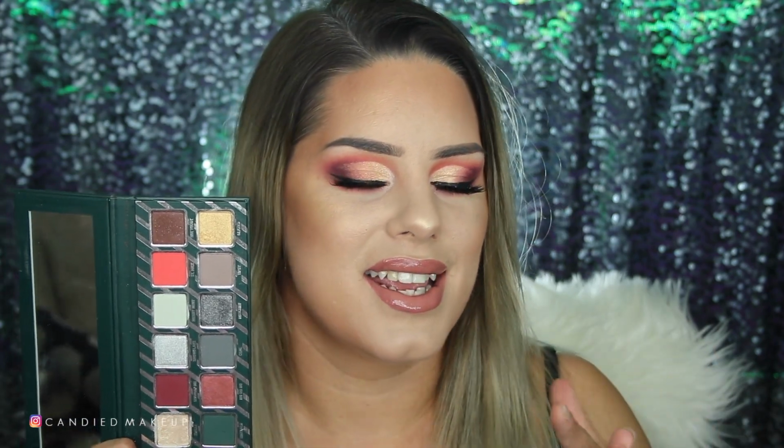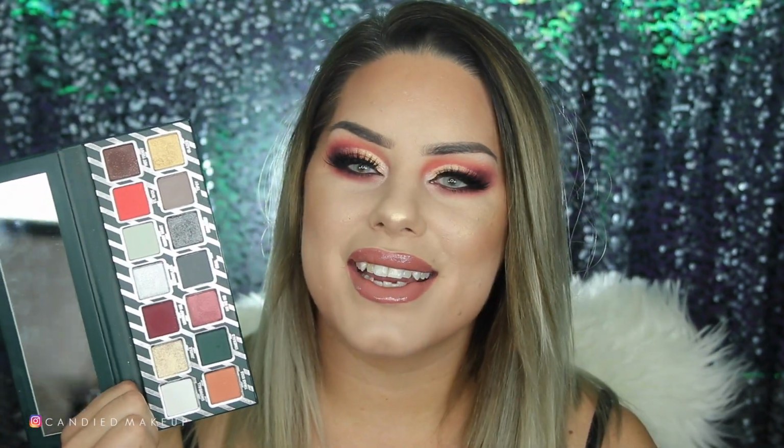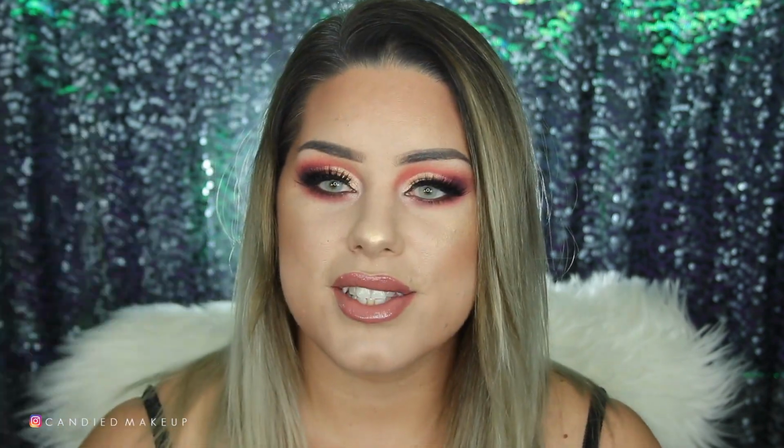I feel like I'm kind of used to Juvia's Place eyeshadows, which are just creamy and buttery, and they're awesome to do cut creases with because they're so creamy. Whereas this was a little bit more powdery, but to be fair, my lids still look a little powdery, but not as powdery as they were when I first put them on. So I do like this palette, like would be the operative word. I don't love this palette. I don't hate this palette. I don't dislike this palette. I like this palette.